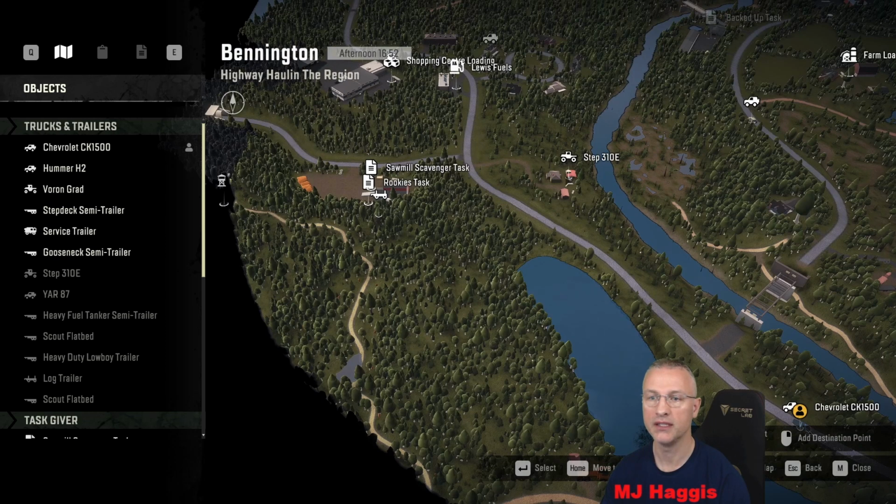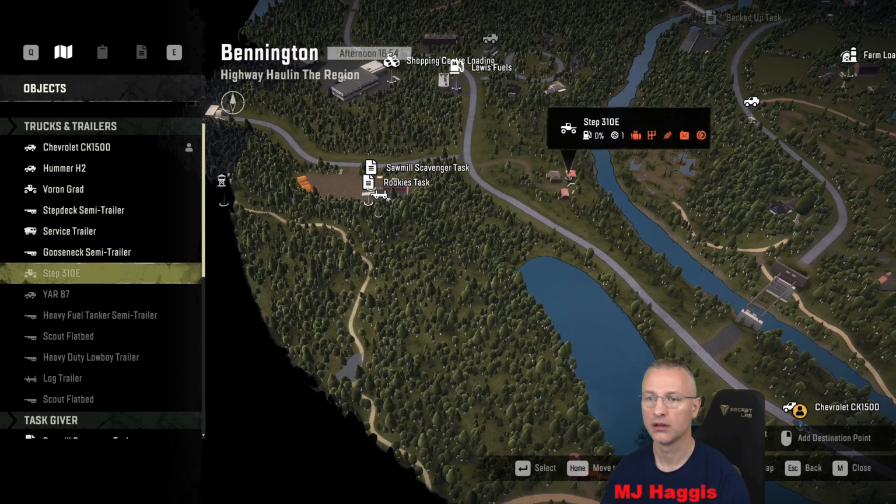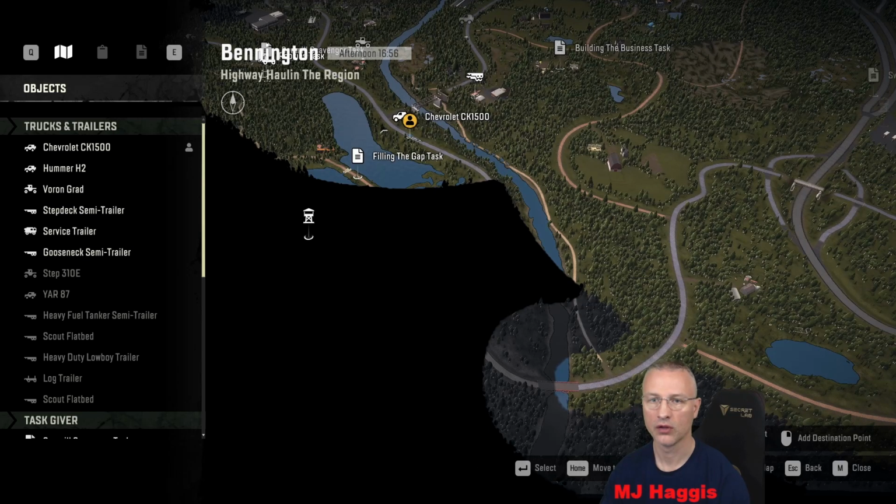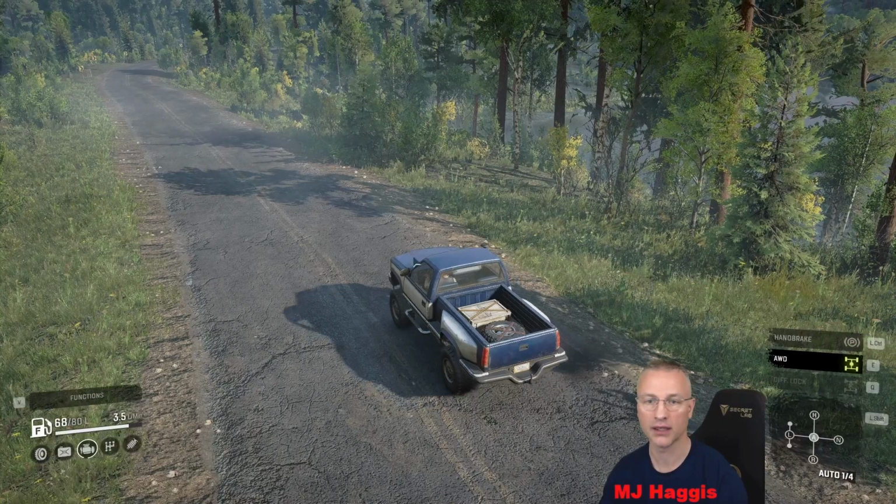Well, there's step 310E. I've missed that. That was out the junction. And he's completely goosed and no fuel, so he needs completely fixed. Okay. So we may as well just continue down here and see what this area enlightens us with.